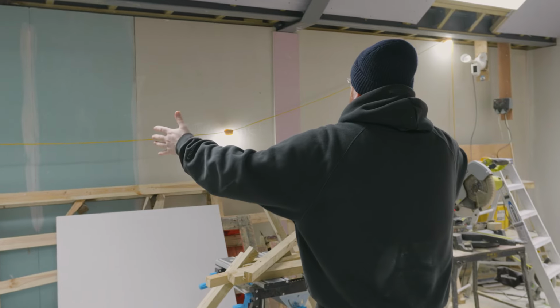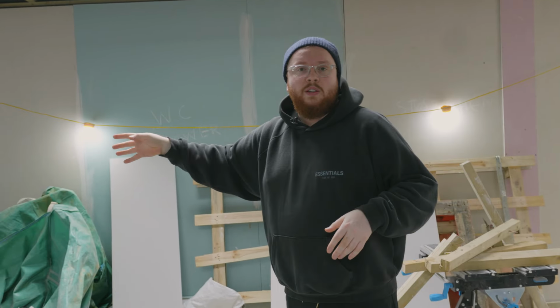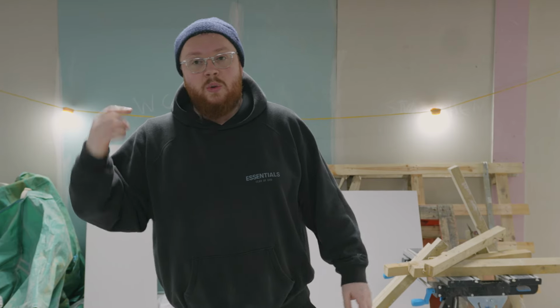So we've got our kitchen area here. We also have a little bit of a storeroom. Then we've got the toilet and there's a shower going to be in there as well. If we have staff in future that cycle or something like that, and they need to wash or do whatever, they can do it in there. And then we've got the photo and video studios. And now we can start to think about plastering.